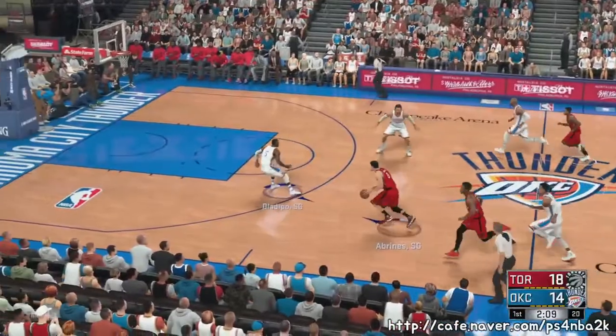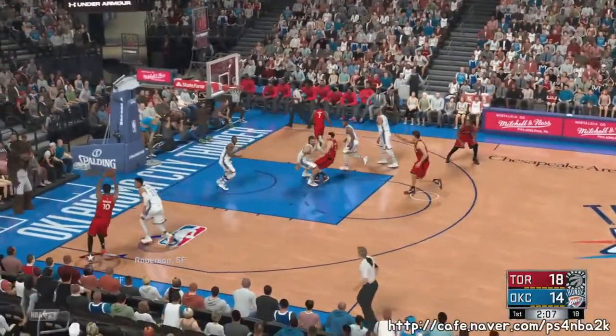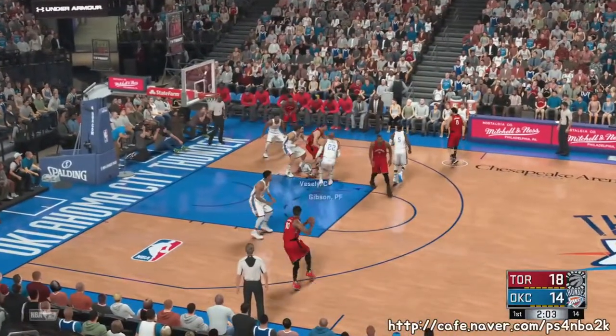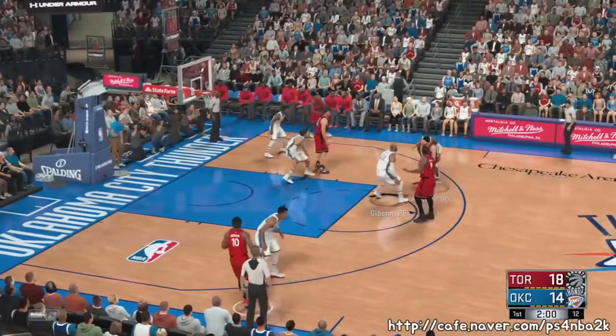Toronto, they've gotten 7 of their first 16 field goal attempts to go down here in the first. And DeRozan kicks to Vesely. Passes to Abrinas.